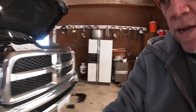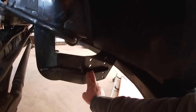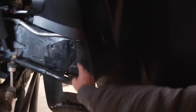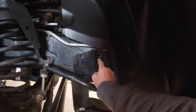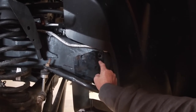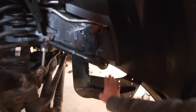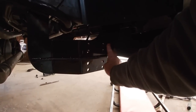Okay, what I am doing here, I've got to mount a bracket on each side of here, which entails drilling a hole through the frame here. I've got the first hole drilled. My bit got dull, had to go get another bit, so I've got to finish drilling through the other side of the frame. And then this bracket will be mounted up. There's two other bolts you remove up. You may not be able to see. Hey, I've got a flashlight.